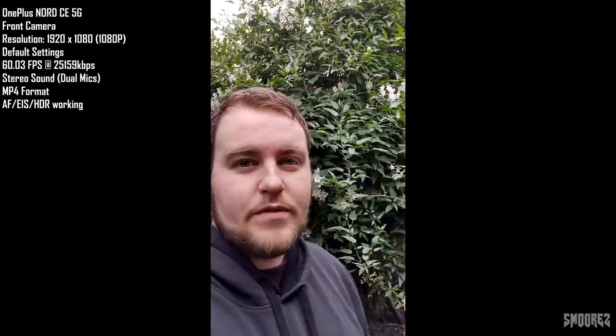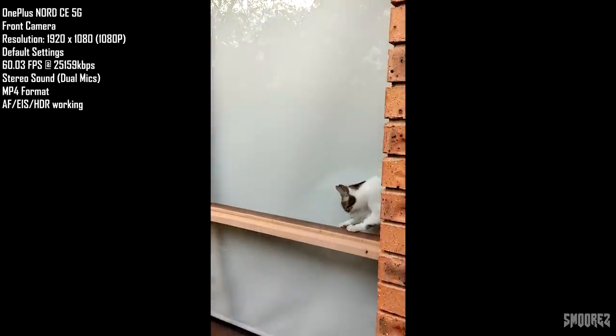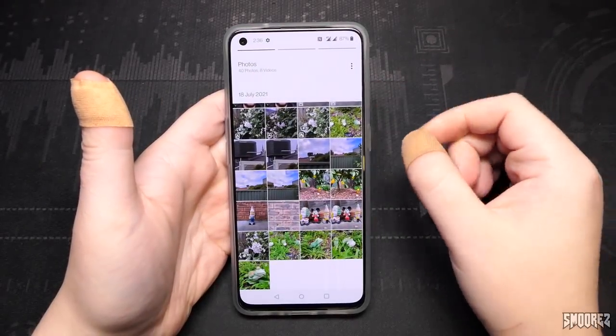Testing the front camera quality of the OnePlus Nord CE at 60fps. It does have EIS, that's for certain, no jelly movement here. There's Ripley with the front camera at 60fps. She just fell.